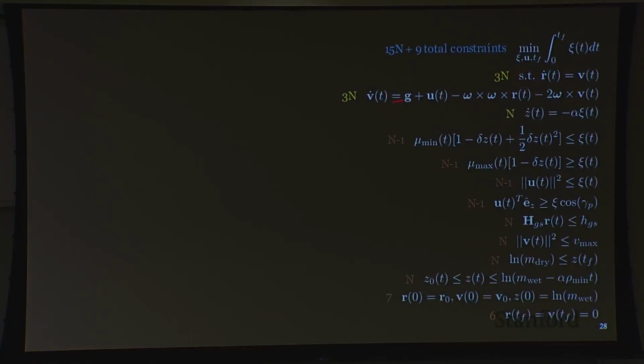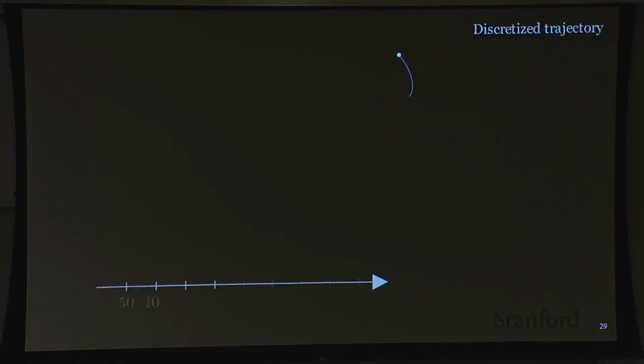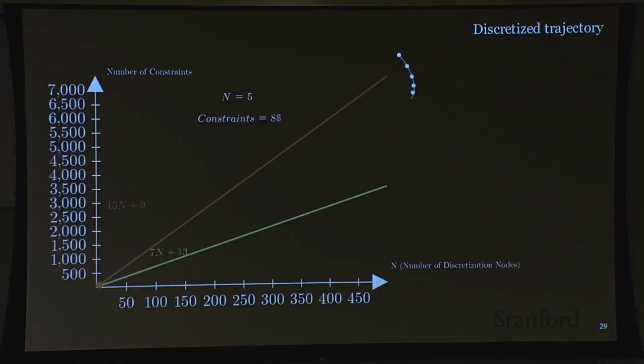At each point of the trajectory, our dynamics must be valid. And then these equality or inequality constraints must be valid at each point of the trajectory. And then at these two points of the trajectory, our boundary condition constraints must be valid. So 15n plus 9. If we look at this problem, this is the crux of the problem and our ability to solve this in real time. These 15n plus 9 are the total number of constraints.